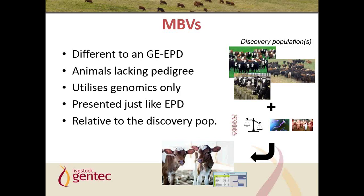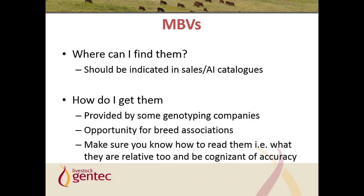But again, the way you receive the information isn't going to be hugely different. You're still going to see where each animal ranks relative to another. You're going to see where it's good or bad for a certain trait. And again, I suppose the trait of interest we're talking about here is feed efficiency. But again, this goes for most traits. So where can you find the molecular breeding values? Well, again, indicated in your sales and AI catalogs. And how do you get them?